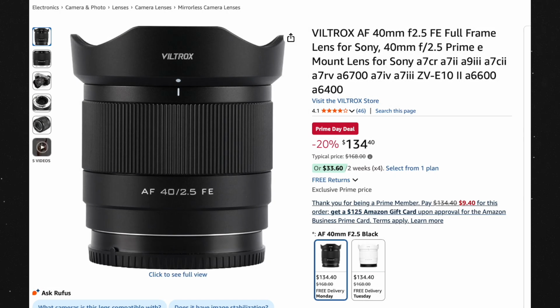This lens was already a great deal at $168 for the regular price, but for Prime Day, it's $134. I have the 20mm version of this. It's great. It gets everything I need done. Small, lightweight. I'm thinking of pairing it with my A7C II as an everyday carry around lens when I don't want to bring out the G Master and go all out.